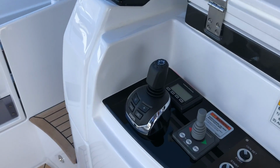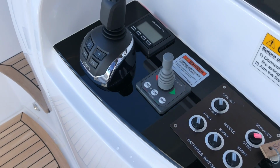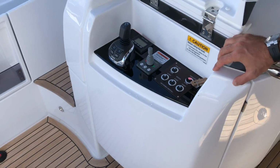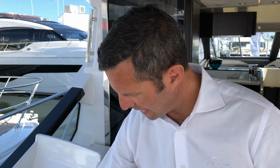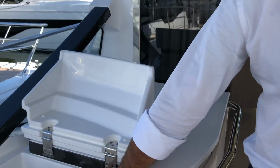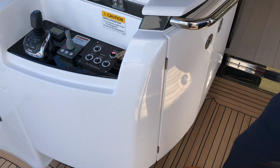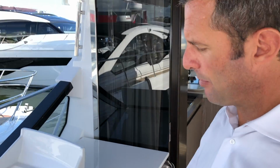By flipping up this panel, you have your aft docking station as well as your battery switches control. So once you leave the boat, the only thing you need to do is turn this switch the other way, and the entire DC system of the boat will go into sleep mode. And when you come back to the boat, the only thing you need to do is flip the switch, and all the lighting, everything you left the way you like it set up, will come back on without the need to go into breakers one by one.